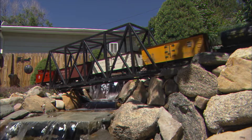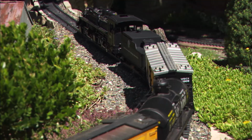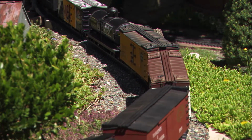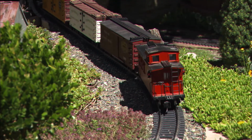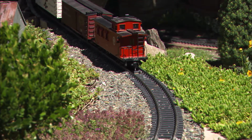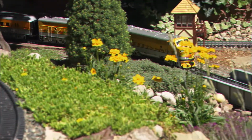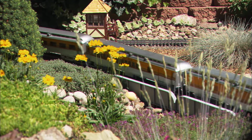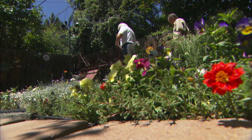The first oval of track had to do for the first 3 years of construction, and there was a lot of construction. Just to my left, there was clothesline poles. We took the clothesline poles out, and there was a sidewalk that went from our back door to the back of the yard. So we took that sidewalk out. After I got all that done, we took out 3 trees. There was a big pine tree right where the waterfall sits. There was some aspens behind that.